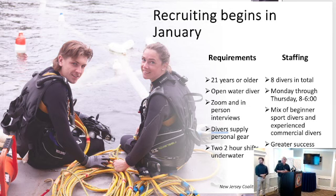Our requirements are that the divers be 21 years old and open water certified. We do Zoom interviews, then we do in-person interviews. A lot of divers are a lot more experienced than that. Some of them have advanced and rescue and first aid. We always have a first aid person on each boat, and we keep oxygen on each boat for emergency need. The divers supply their personal gear, but we supply the masks and the hookahs and things like that.